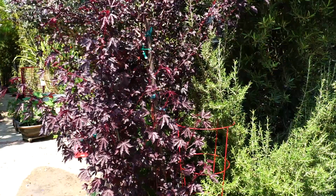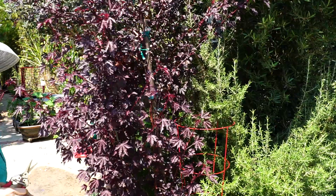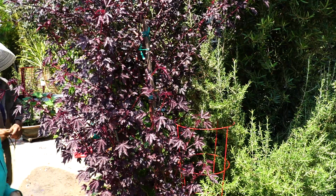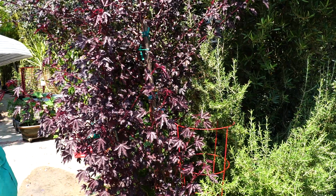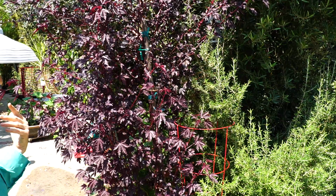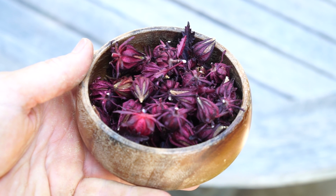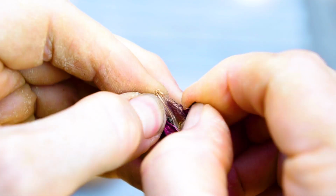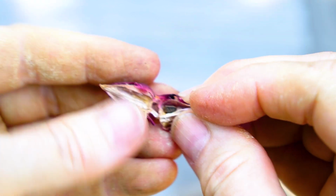So I'm having Eric pull this whole main trunk of the cranberry hibiscus towards my light pole because it was getting farther and farther into the driveway, getting weighted down. These are the dried calyxes of the cranberry hibiscus, and they're full of seeds. Oh, dropped that one.